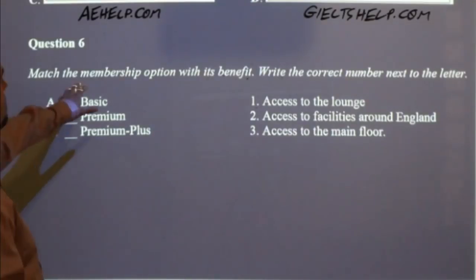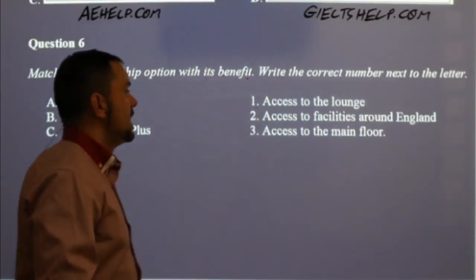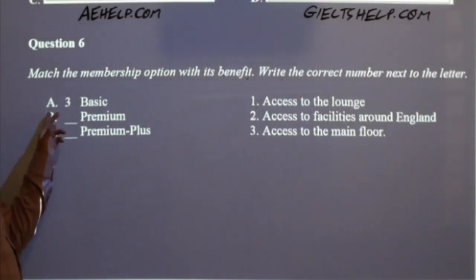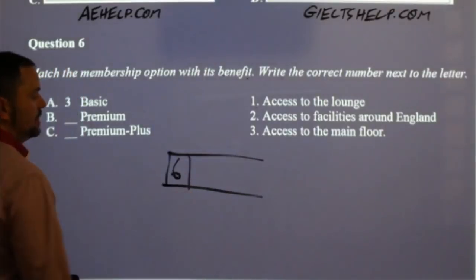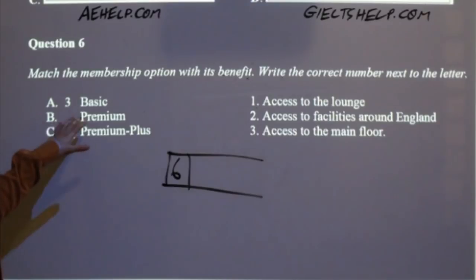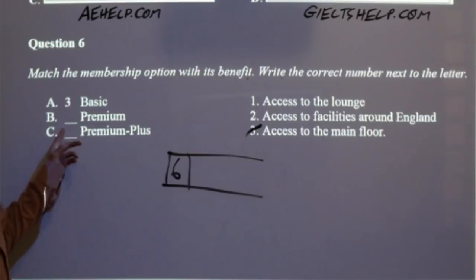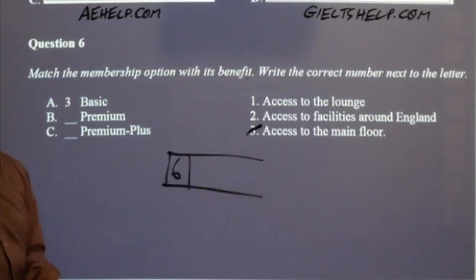Okay, so here we have to match the membership options with its benefit. We have to write the correct number next to the letter. This is just for question 6. It goes into your box number 6. So here, box number 6 looks like this on your answer sheet. A is number 3, basic, so you can cross that off. And then B is premium and C is premium plus, so you have to match these ones. It should be fairly simple. You just have to be careful about how you put this kind of answer in your answer sheet.